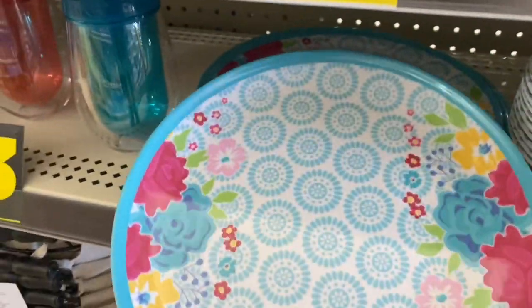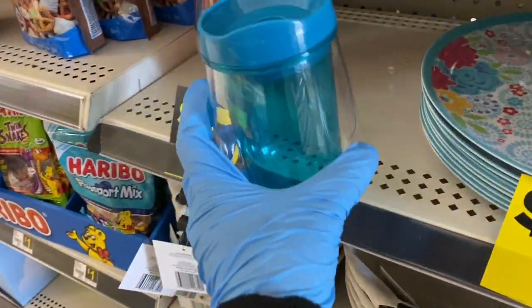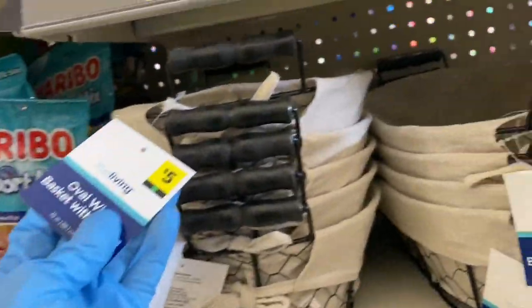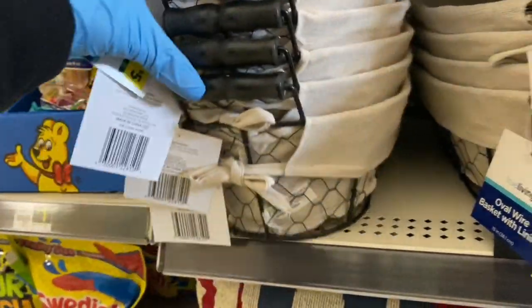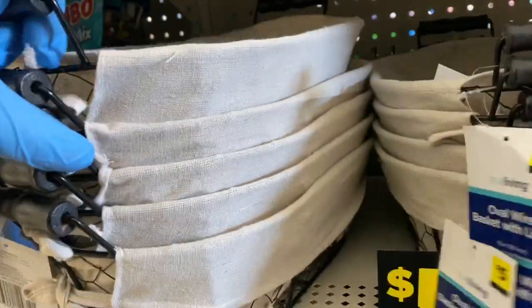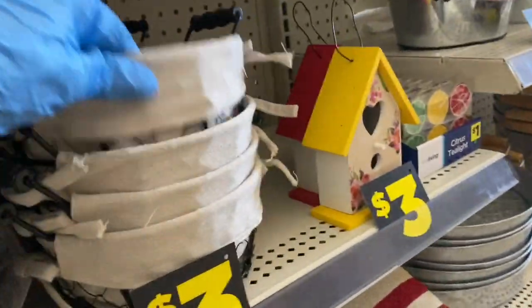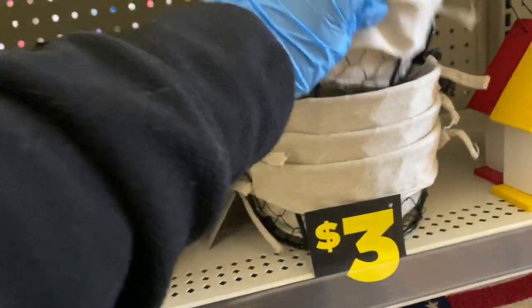Then they have this kind right here. And then these are $3 each. Then they have these baskets. These baskets are $5, guys. Look how nice these baskets look. They have the chicken wire around it. So they have 2 sizes. They have the big one, that's $5, and then they have the smaller basket over here. Isn't that adorable? I'm loving that.